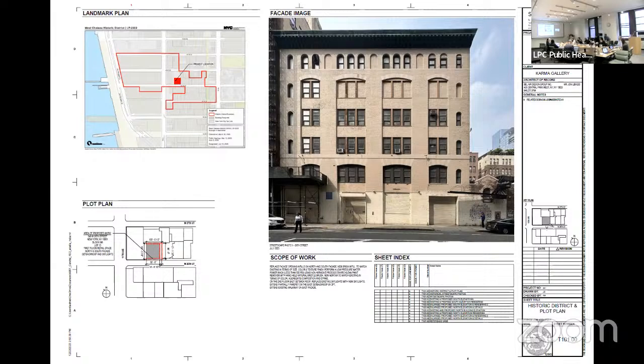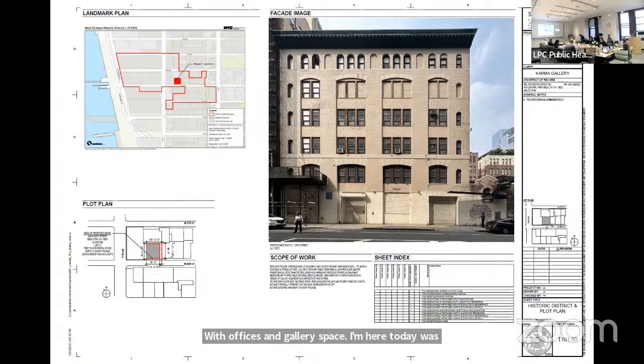Madam Chair, Commissioners, good afternoon. Rick Azar for alterations proposed to the primary and rear facades of 549 West 26th Street here in Manhattan. This work is associated with interior renovation to the first floor that will provide the Karma Gallery with new offices and gallery space. I'm here today with project architect Marcus Stoshansky, principal at Studio MDA Architects, and his associate Jacob Brickman. I'll start with a brief description of the building, followed by an overview of the proposed scope of work.